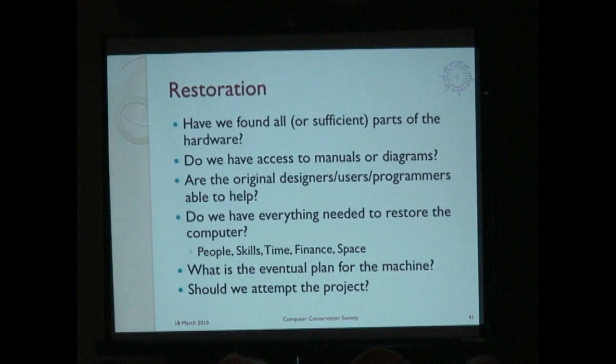Prior to this point, it's always been just purely a research project. It was a machine that I was interested in, wanted to know a little bit about its history, and really wasn't expecting to find the machine at all. So we had to start asking some quite difficult questions.